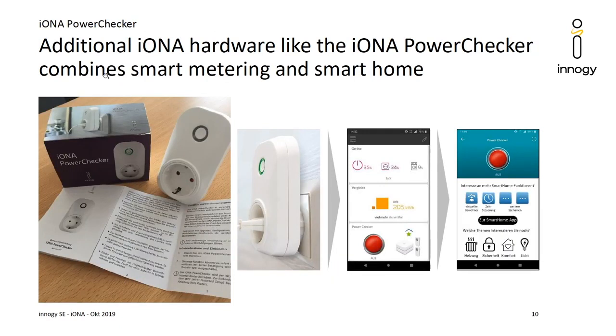Another product: maybe you know that innogy is one supplier of smart home products in Germany, one of the market leaders in this market. And we have developed a piece of hardware. It's called Power Checker. It's a smart plug, but it has the same functionality as this iONA box has, as you have seen in the slides before. So it contains a gateway to the iONA meter, and smart plug functionality. And we will use this piece of hardware to migrate iONA customers to smart home. There is a simple switch function within the iONA app, so you can switch this plug on and off. And if you want to do more, like time-based switching or combining it with other smart home devices, you can use the smart home environment and other smart home devices to do that.